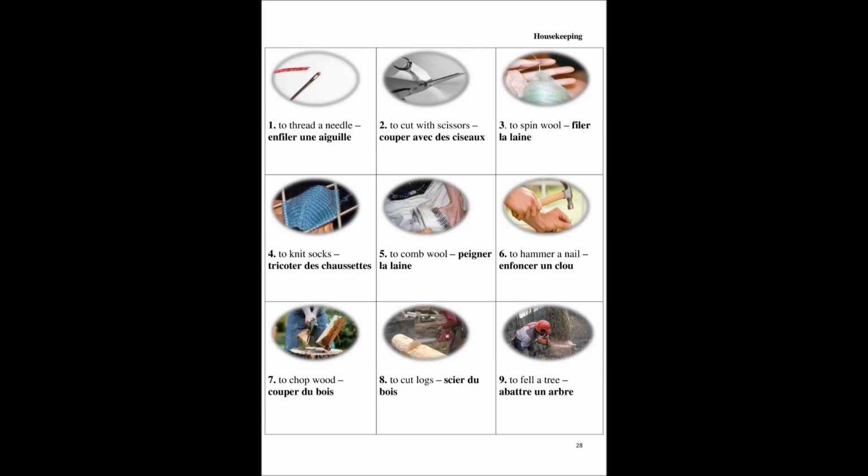Third illustration: to spin wool. Filer la laine. Fourth illustration: to knit socks. Tricoter des chaussettes. Fifth illustration: to comb wool. Peigner la laine.